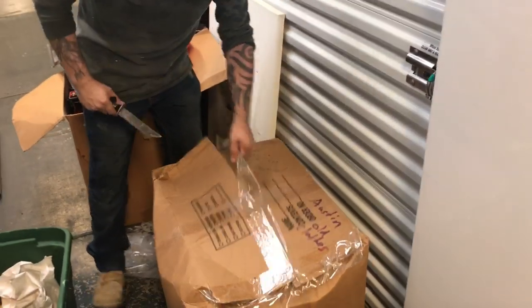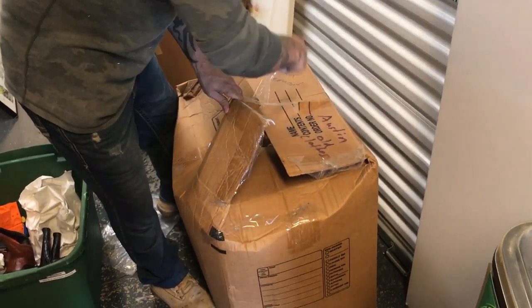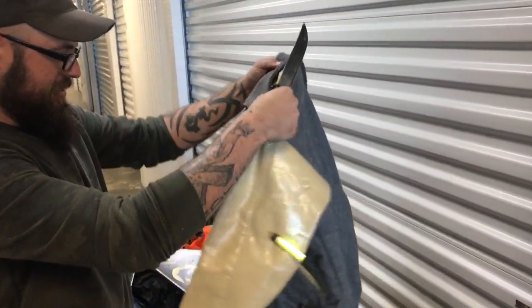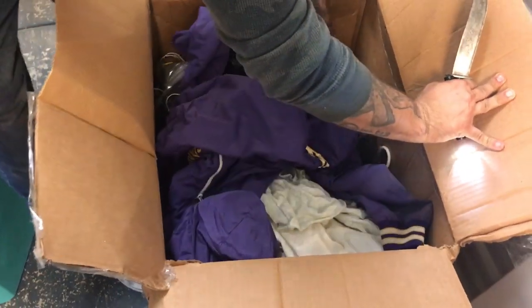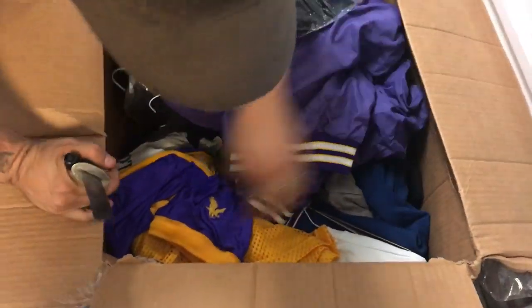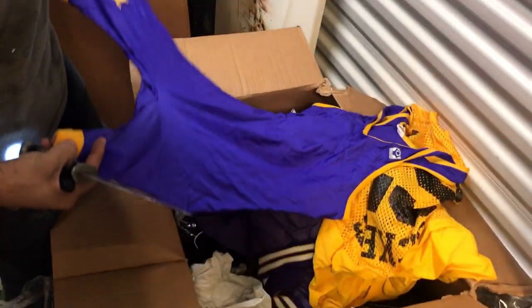David, let's see what this one is. So this said Brian's apartment clothes, but we do fairly well on vintage clothes now, so let's see what kind of clothes Brian wore. Alright, Letterman jacket. These can be resold. Man, this thing is nasty. Let's see if we got some jerseys in here. Not seeing any jerseys yet. Oh, he must have been a wrestler.